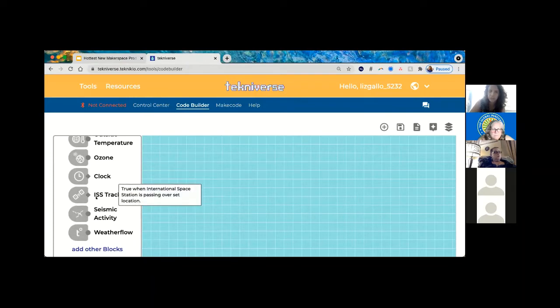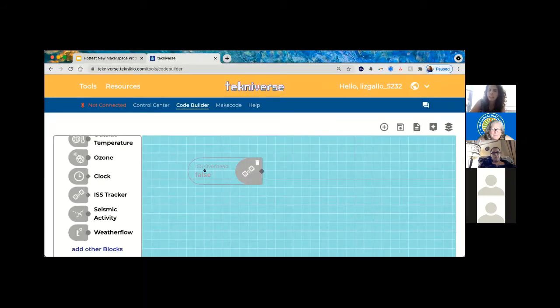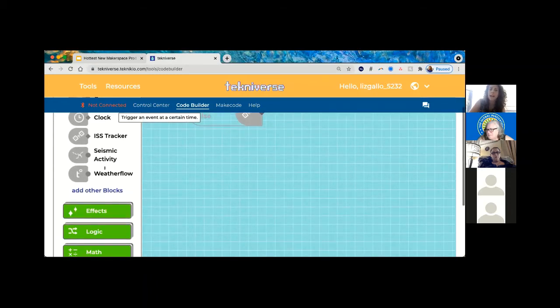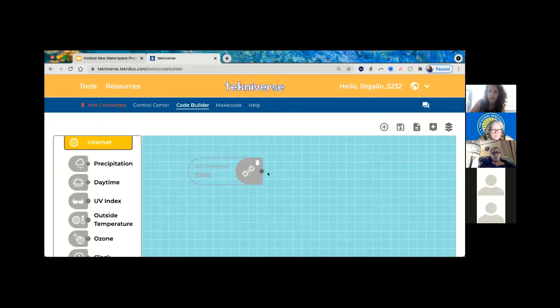This is my absolute favorite. Seismic activity. So you can drag out these blocks, put in my zip code of where I'm located right now, and it will tell me if the International Space Station is overhead or not. So the International Space Station is currently not overhead in New York, but I could set up a code where if it is overhead, light up or make a noise, and we can go outside and look for it. So I think that's super cool.